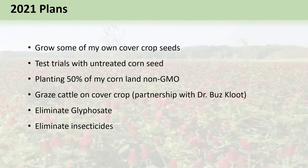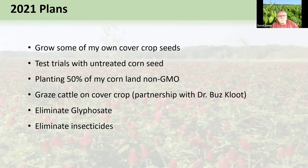And then the plan for this year is to grow some of my own cover crop seed. I can grow some of the rye or the triticale or the soybeans. I'm also going to do some test trials with untreated corn seed. I did some of this last year and had mixed results. Anywhere we had the naked seed where we went through a bottom that was saturated or wet over the winter, there was a stand loss. But on land that didn't get submerged over the winter, we didn't see any difference in the yield.